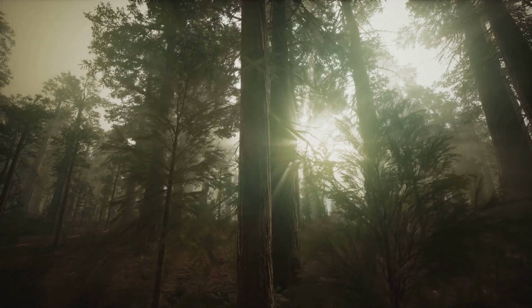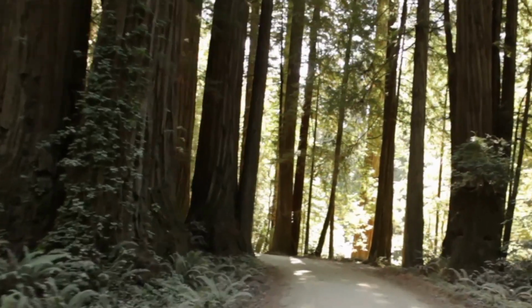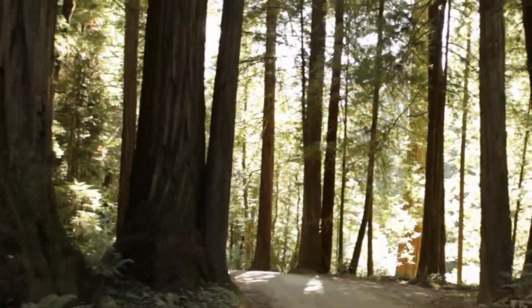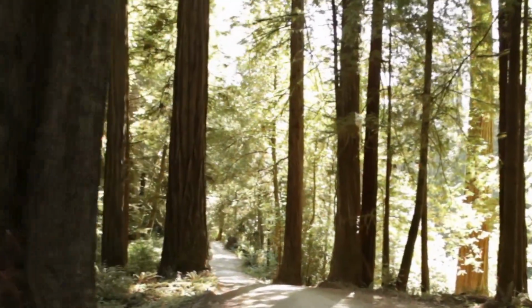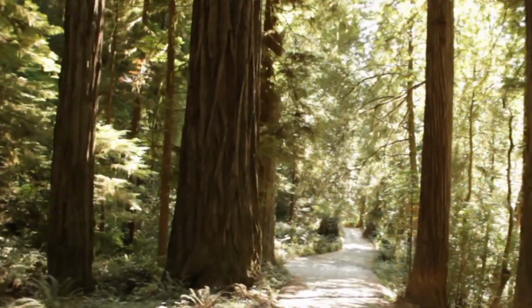Number 2 on our list brings us to an enchanted forest in Northern California, the Redwood National Park, which Star Wars fans will forever recognize as the forest moon of Endor. In Return of the Jedi, this is where Luke, Han, Leia, and a bunch of cuddly and deadly teddy bears called Ewoks took down the Empire's shield generator.